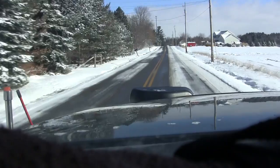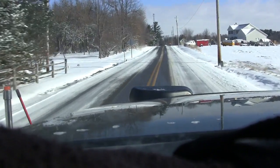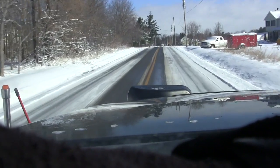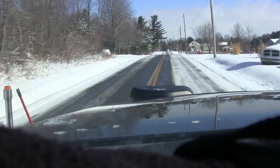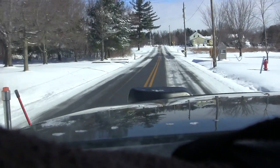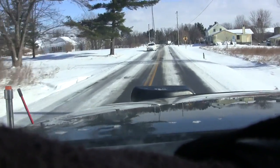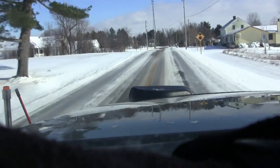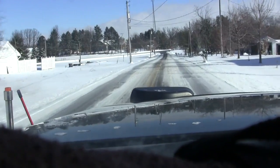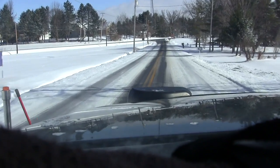Guys, it is Thursday mid-morning, about 10 o'clock, and you can see by the view out of my windshield here that our roads are covered in a lot of packed snow and ice. So we finished up our regular snow plowing agenda, and I'm headed out to plow a couple of driveways for a guy I know here, so try and get that done real quick.